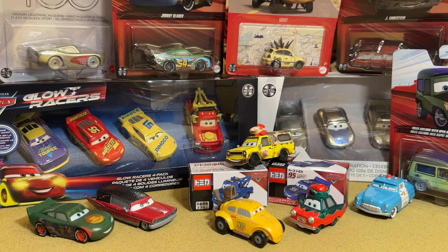It's a little overwhelming that there's a lot of different things going on between mini racers, color changers, the 1:55 scale diecast line, and now we got glow racers too. Stuff at all different sorts of stores, different countries. It is difficult to keep track of, so I'm going to try and help you guys out and make it a little bit easier, so you can narrow your focus.